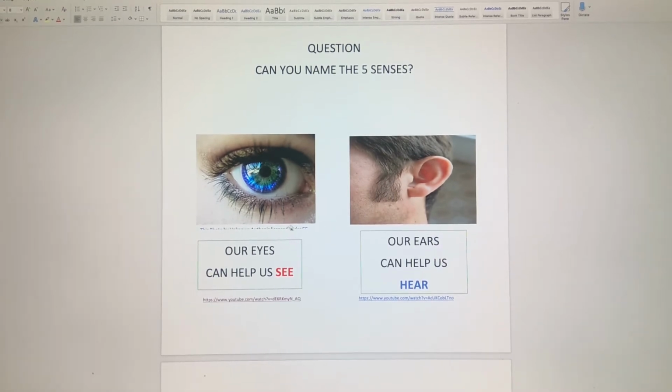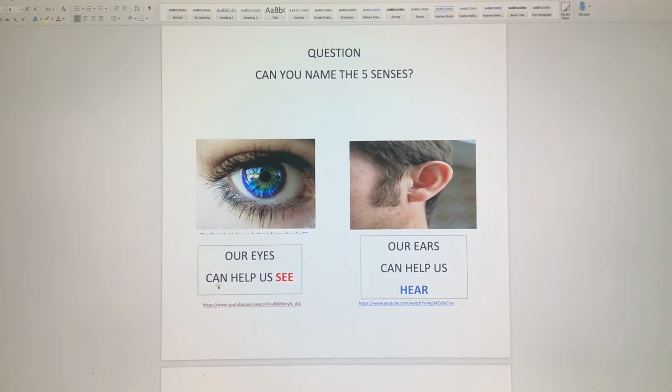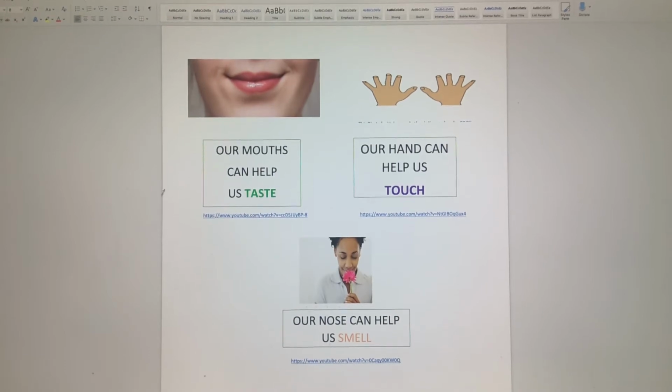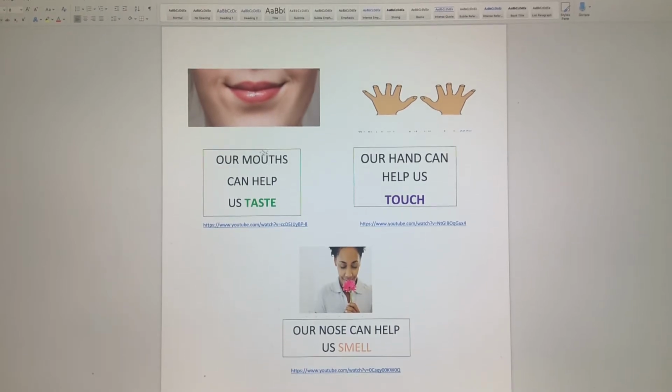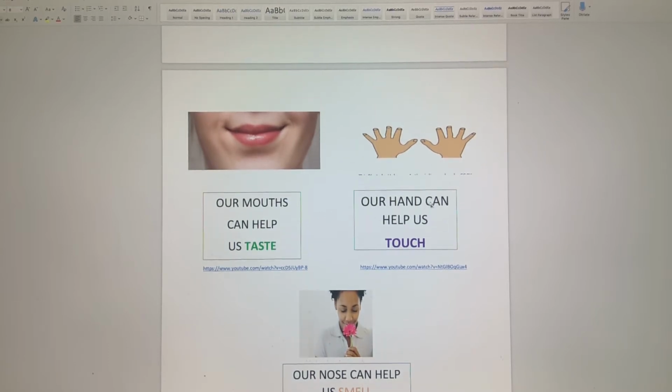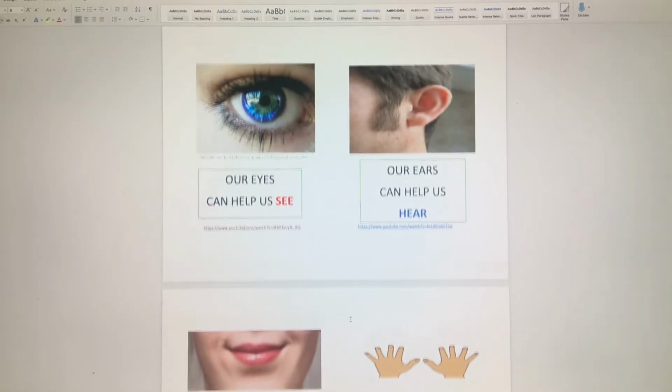We have 5 senses that we depend on. We use our eyes. They help us to see. We use our ears. They help us to hear. We use our mouths. They help us to taste. We use our hands. They help us to touch and recognize things. And we use our nose, which helps us smell. But let's go through some of those things one at a time.